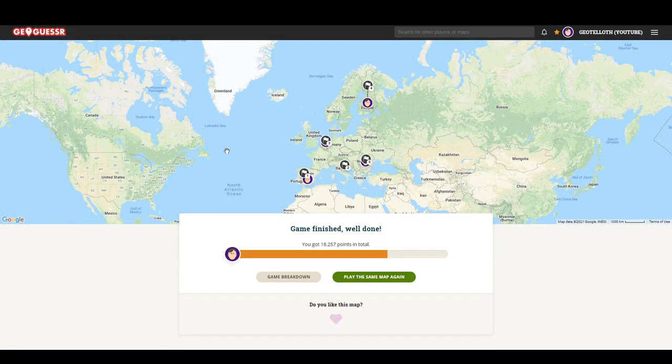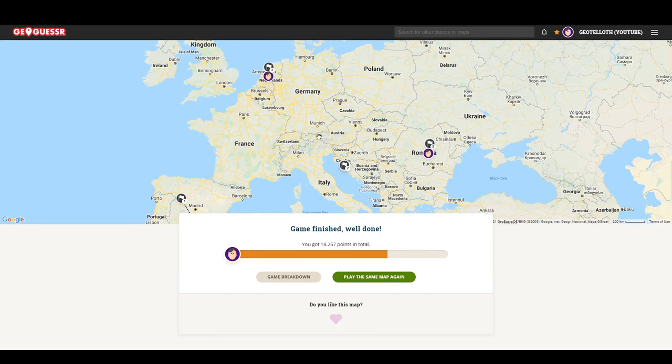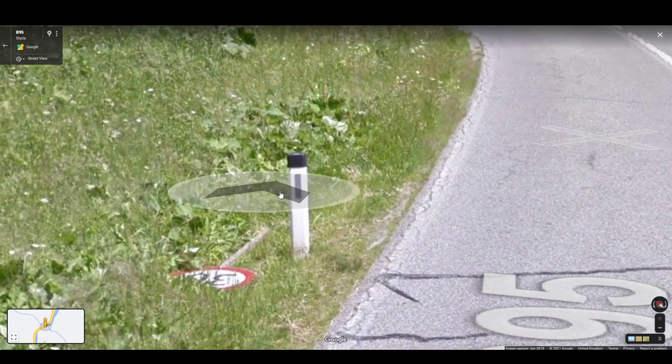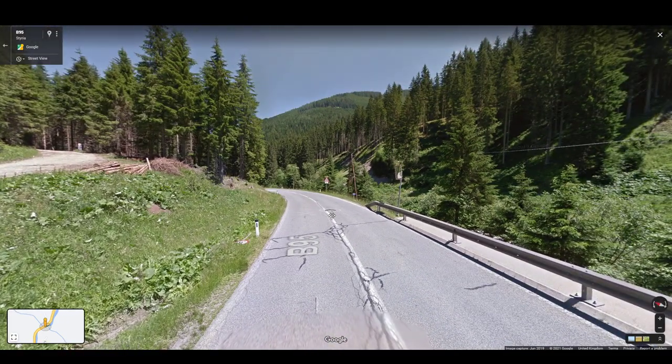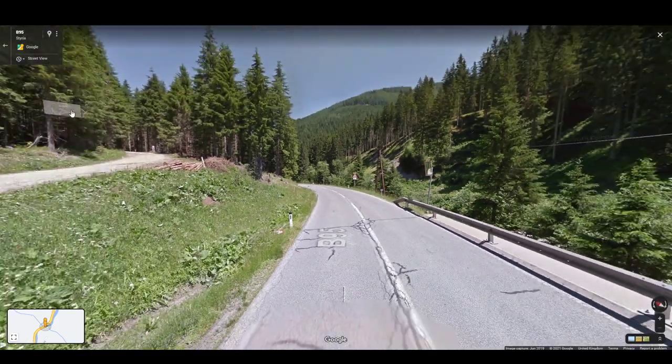And view summary. Right. I am going to quickly show you two more types of bollards that I've learned about that didn't come up here, because they're useful to know. So here we go. Here's an example. So you've got the black cap and white post like you have in Slovenia and Montenegro, but you have a black rectangle. These are found, as far as I know, only in Austria. So if you see one of these, that's Austria.